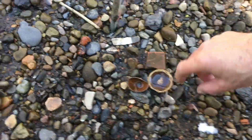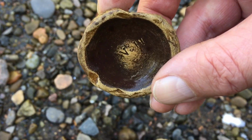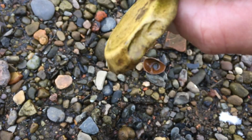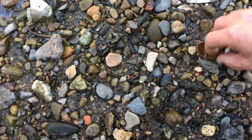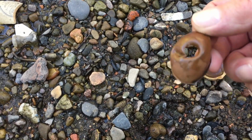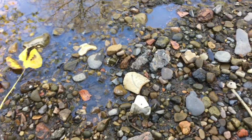Yeah, I put these two bits down here because they were interesting. I don't know what that says in the middle there. VH or something. It's just, I don't know, a wee lid or base or something. And a bit of copper. It's probably off a bell or something. And then I saw that.